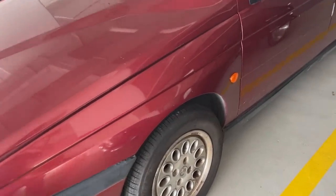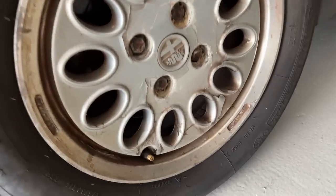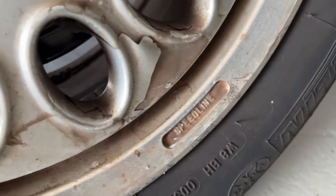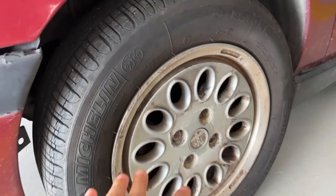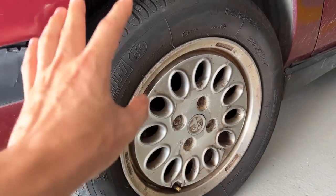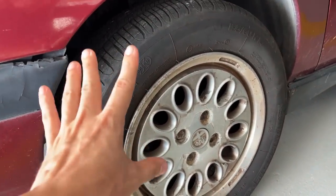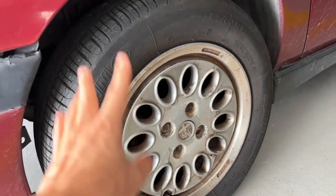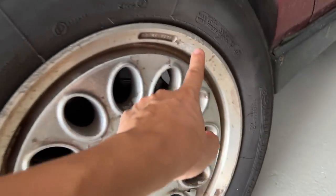And the second thing are these rims over here. Now, it needs a refurbishment for sure, but this is actually the Speedline rims. So this has got to be worth some money. I'm going to try to refurbish this as much as I can. I'm going to send it to the king of rims and see what Jeff and their team can do with this car. We're going to clean it up, powder coat it, and hopefully we can keep all these words nice and clean, okay?